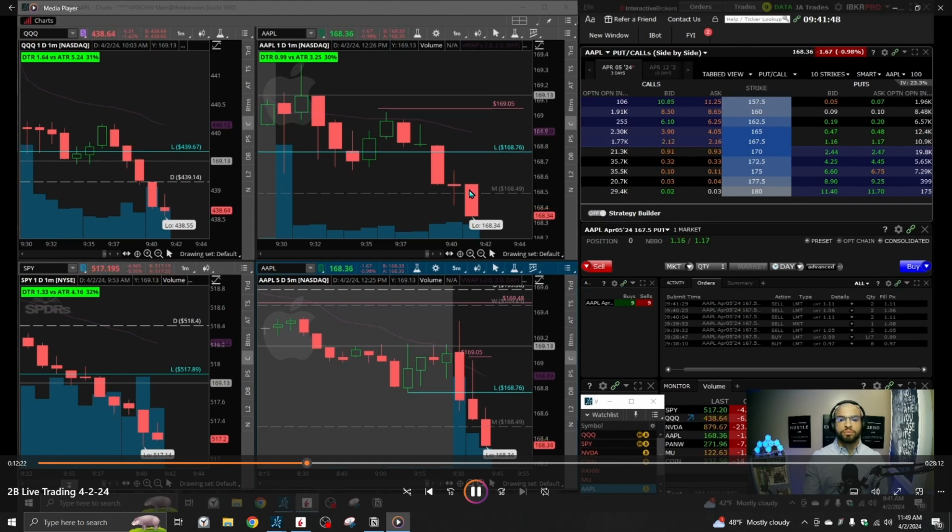The last 2 contracts, I should have been a little more patient. I actually waited like I usually do once we make a 1-minute high. So that was my first trade. After this trade, I noticed myself being a little bit aggravated.